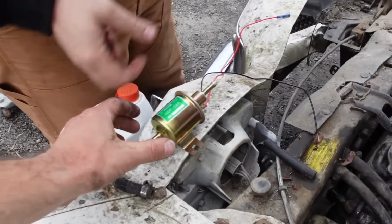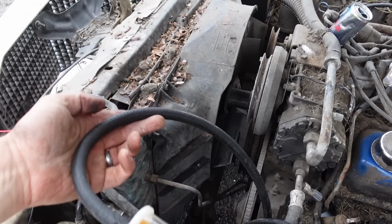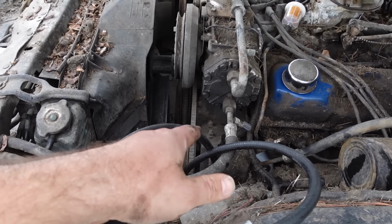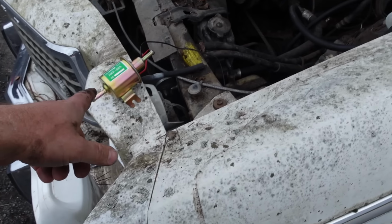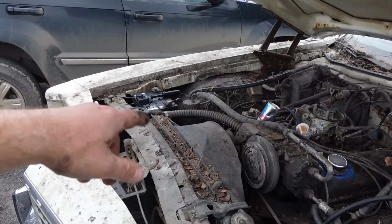This guy got the convertible bug all the way to Spokane from Clarkson, so it's reliable. We're gonna put it in after the filter. We're gonna run the weak mechanical pump along with this electric pump on a battery that's not charging, but it's only 50 miles, so I think we're gonna be all right.